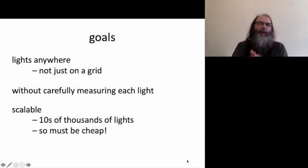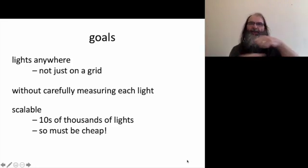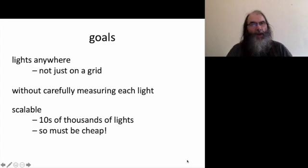So we had some goals anyway. What we wanted was lights that we could just put anywhere. Just like when you put your lights on a Christmas tree, you just wrap them round. You don't think about positioning them on a fixed grid. And most lights that you see, most computer displays, are about rectangular grids. We wanted to break away from the rectangular grid.